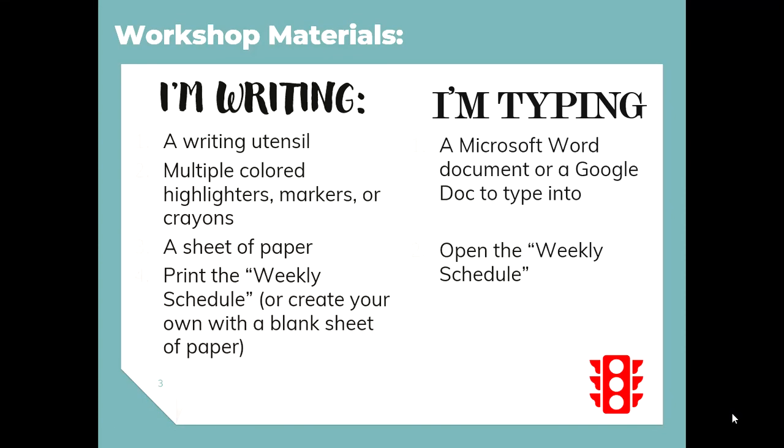There are a few things you will need in order to practice these time management tools. If you are using a computer, you will need a blank Microsoft Word document or a Google Doc that you can type into. You will also need to open the weekly schedule, a document that you can find back on the ASC website alongside the workshop video links.